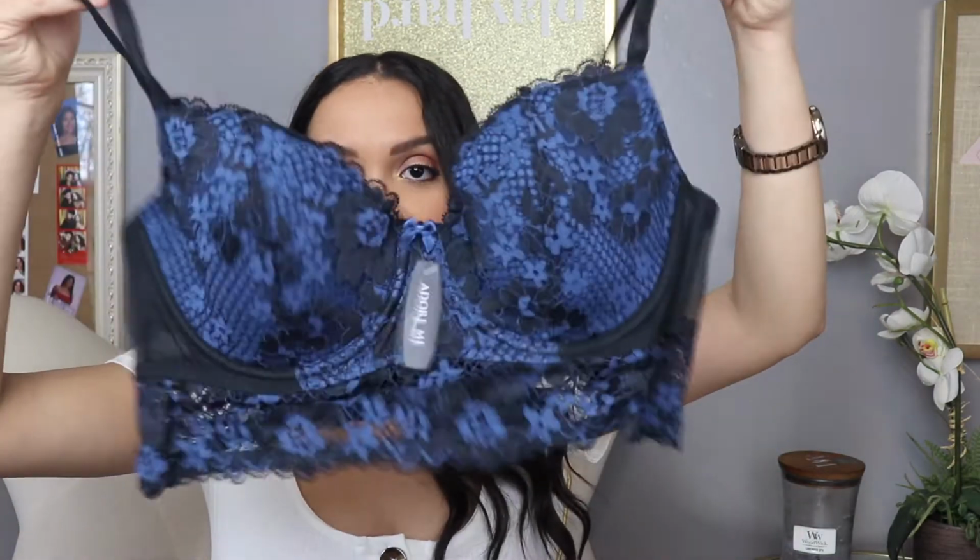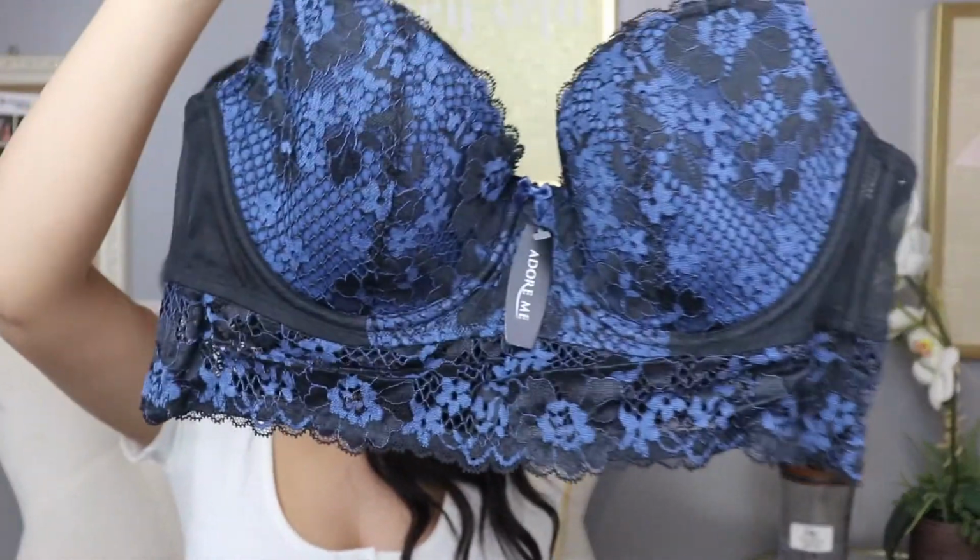And then what I got, I actually got a whole set because I think I'm fancy. And when I mean a whole set, so here is my bra. So sexy, right? This is like a little bralette. Here is the panty with it, so it's a matching set.